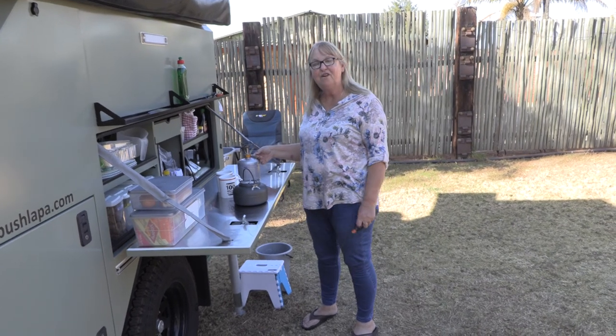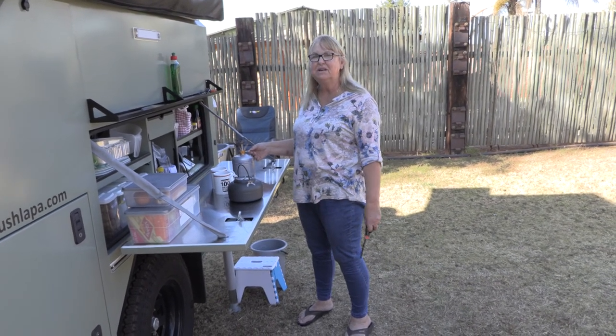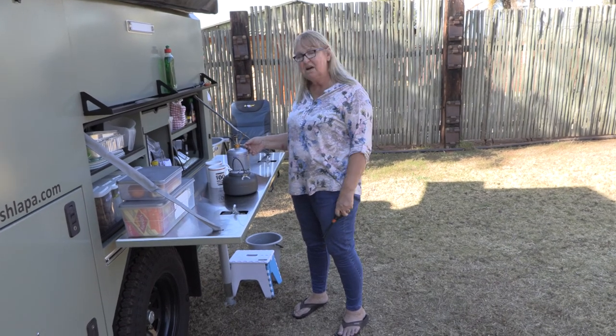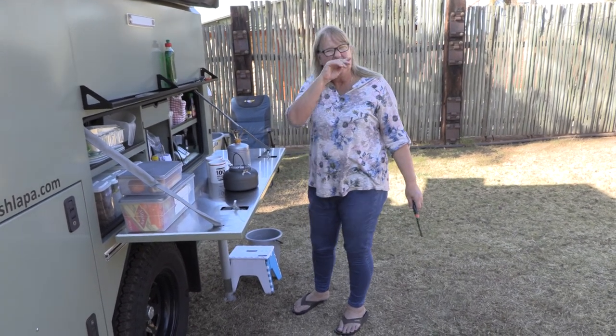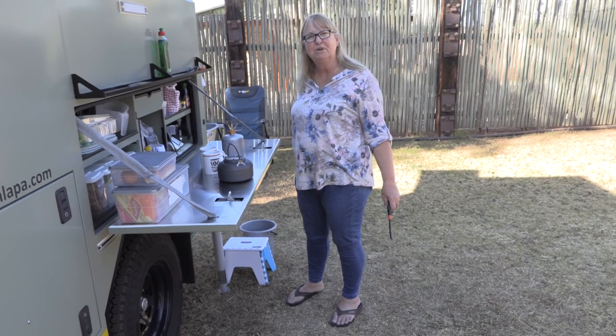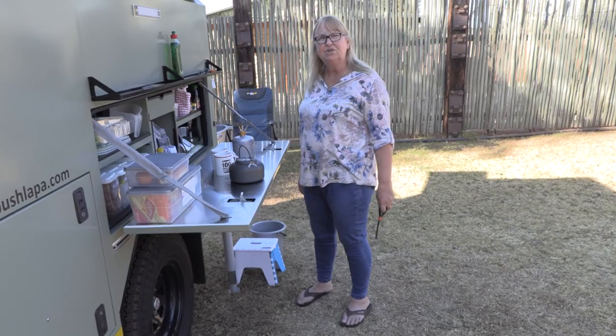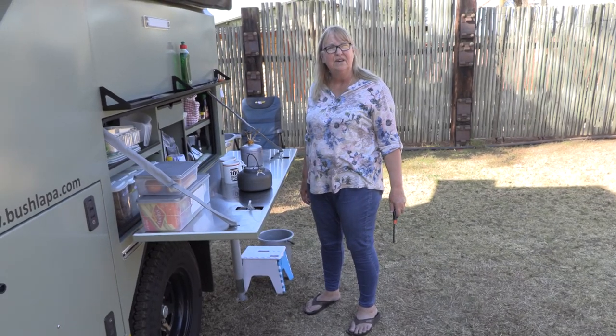Our caravan I love, easy to set up. Just drop down the bed, push up the roof and open here, and we're away. We're not going to do too much unpacking tonight because we want to leave at about 6 tomorrow morning to get to Kruger early enough. So, yeah.